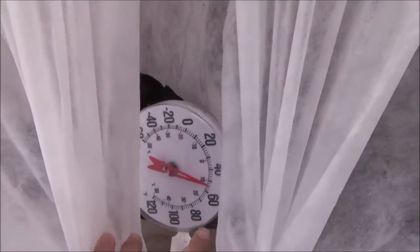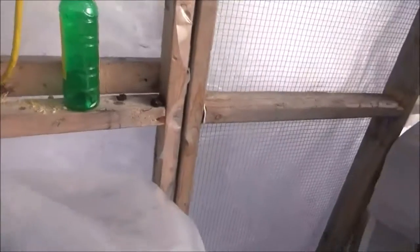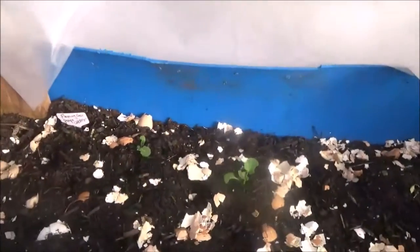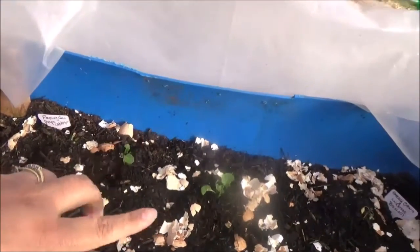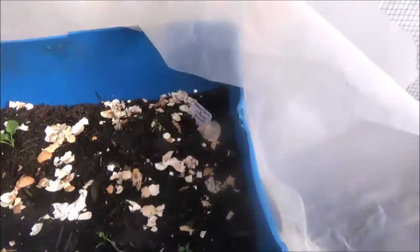I'm opening the kale bed to see what the kale looks like. Kind of looks good. I think 2 out of 5 are thriving. I'll zoom in and see if we can find more. There we go. We found another one. Struggling.